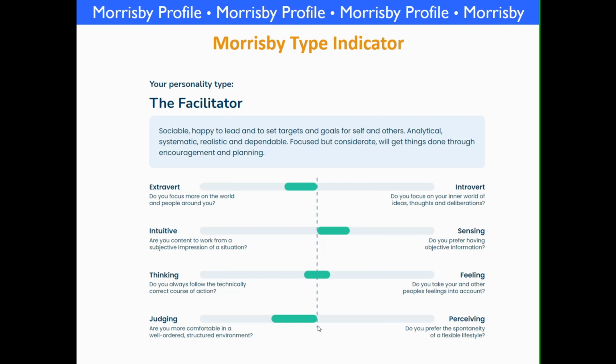So a Jungian typology questionnaire is looking at a scale, and the theory says that you've got to be one or the other. So it's a dichotomy. You can't be in the middle. You have to be one or the other. Very much like a sorting hat.